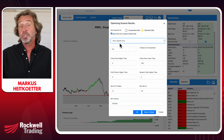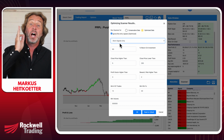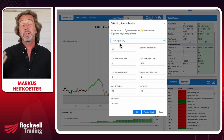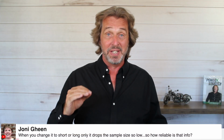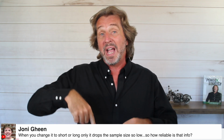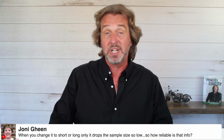Others love to take short signals only. And here's why. A market typically falls twice as fast as it goes up. This is what they say. The market takes the escalator up and the elevator down, right? So this is why some traders like to trade only short. I personally like to trade it both ways, long and short. It gives me the most opportunities. But great question, Tony.